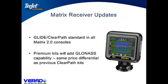I'd say the biggest change to talk about here is the fact that all of our consoles will now have ClearPath as standard in them. When Matrix Pro is released, when we start shipping those consoles, they'll ship with a GPS receiver that includes the ClearPath capability. Where that was previously an extra cost option, it will now be standard.